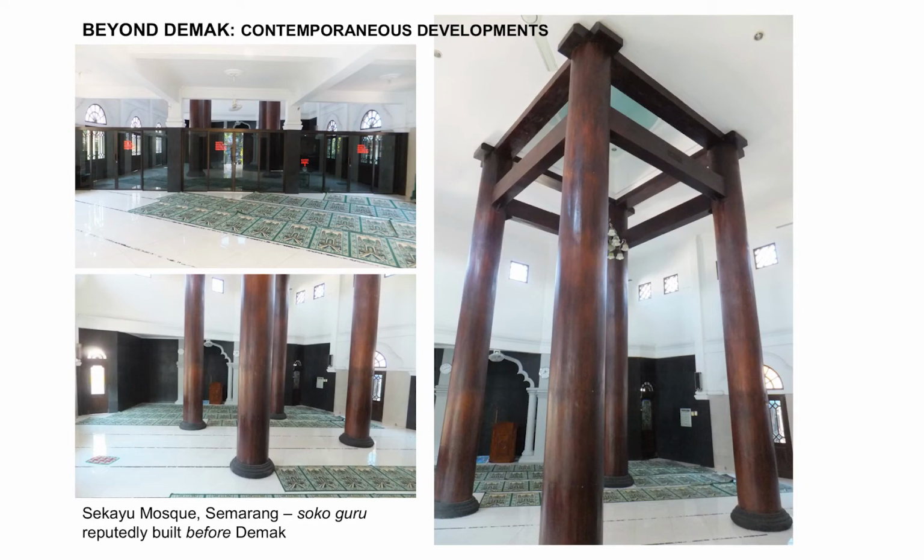I said Demak is not the oldest. There is the local history of the fact that this particular mosque, Sekayu Mosque in Semarang, is older, but all you have left is this very enigmatic looking 4 core columns, right? They are put together by a double beam framework, so this whole thing is held rigid like that. But the rest of the mosque has been entirely renovated.